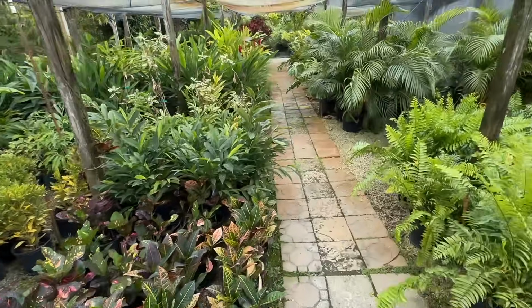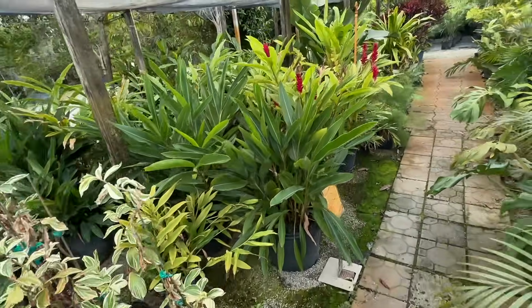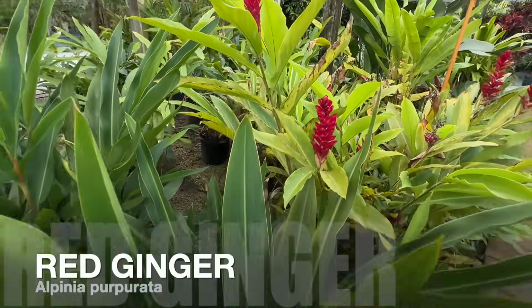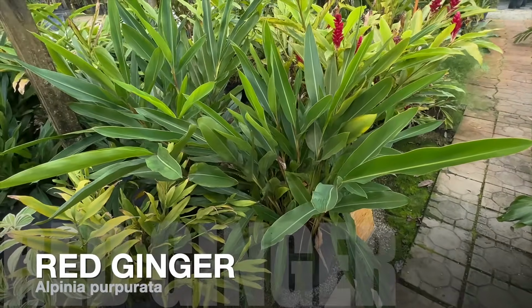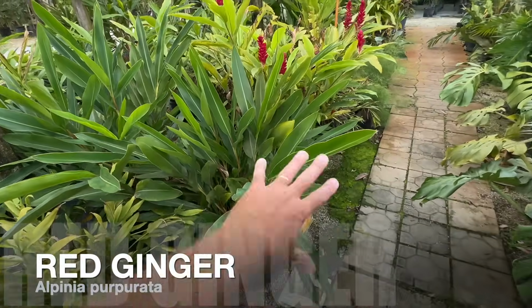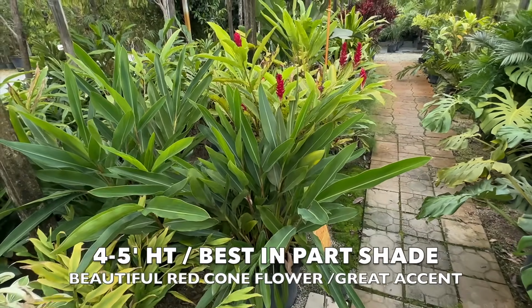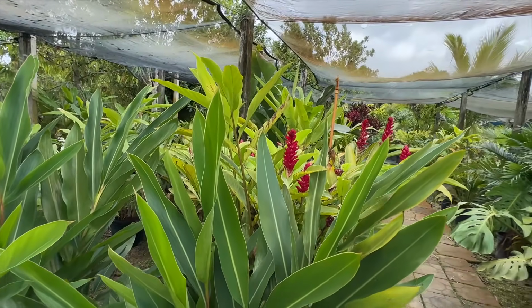And then back here, I see some ginger. There's some ginger here. Look at these flowers, right? Beautiful. So this is ginger. Wants to grow in shade. Very big, right? This could easily be 4 feet by 4 feet. These are beautiful flowers. Look at those flowers, right?